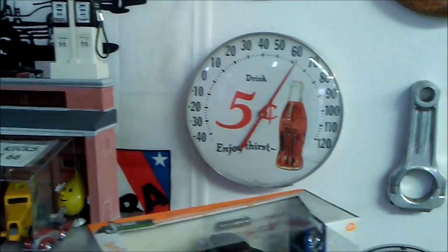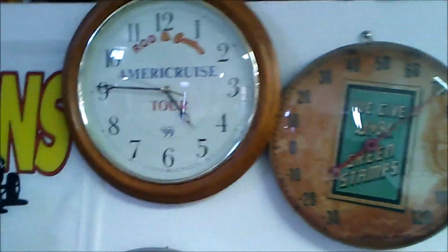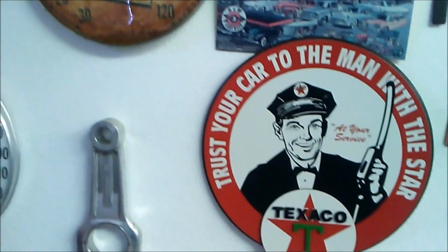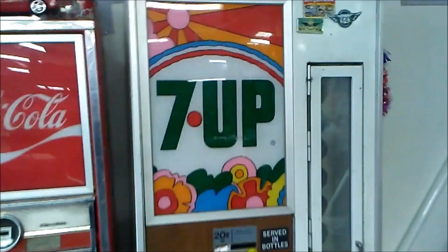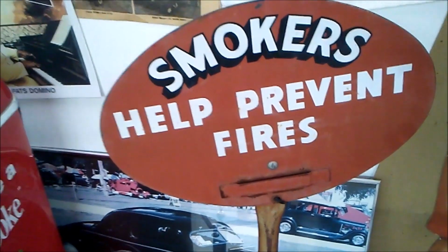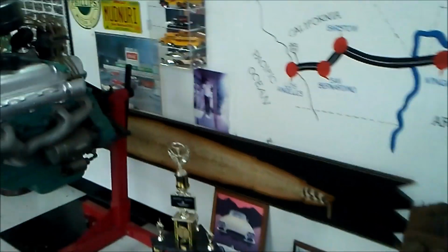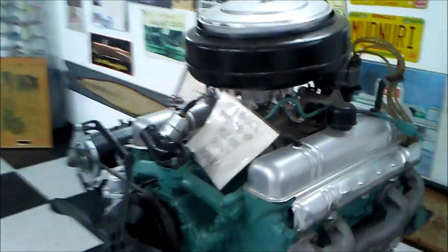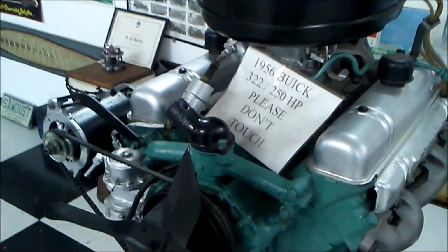Let's go. Memorabilia, 30 cars, $5 admission. Let's see what we end up with. The Nacho Men were here. I assume there was an ashtray on that at one time. 1950 Mercury engine. '56 Buick 322. I'm not even familiar with the 322.